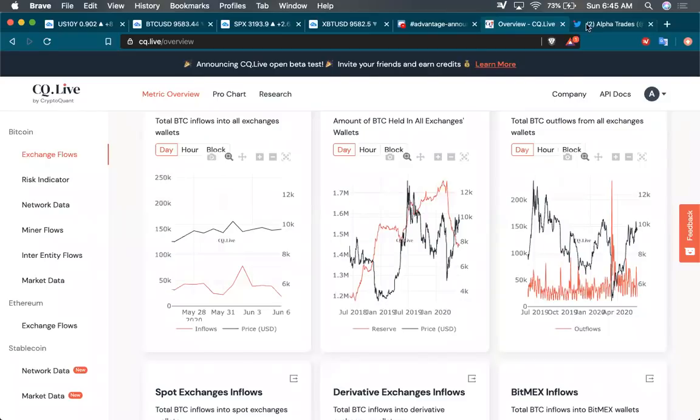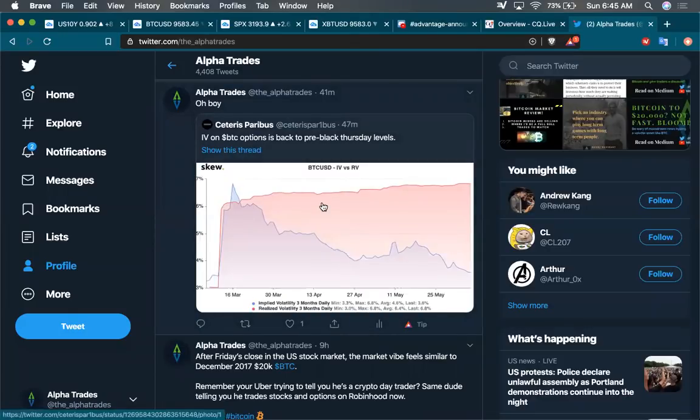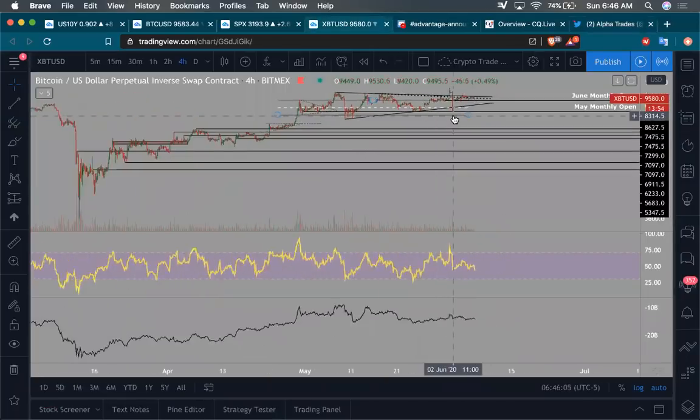So what does that mean exactly? First of all, implied volatility is how much an asset tends to move on a day-to-day, month-to-month basis. In this case, it's implied volatility, 3 months on a daily rolling basis. What this effectively means is that volatility itself has been fairly calm for Bitcoin. And Bitcoin being a volatile asset doesn't tend to stay calm that long. It will probably have some very volatile, aggressive moves sooner rather than later. So volatility is all we can perceive from that.